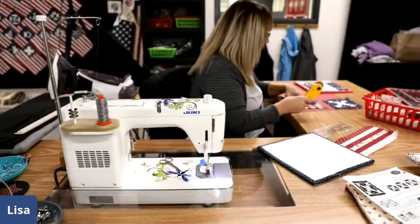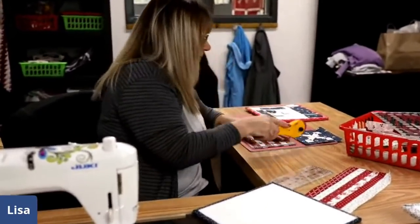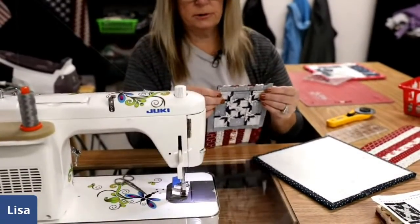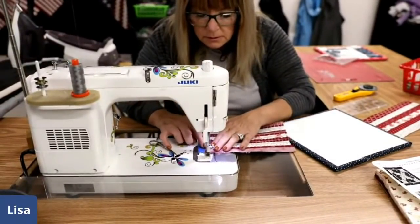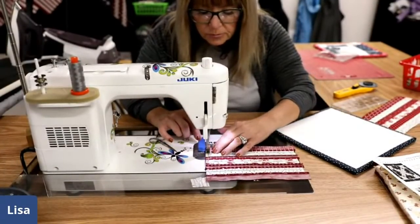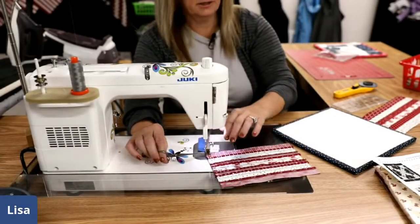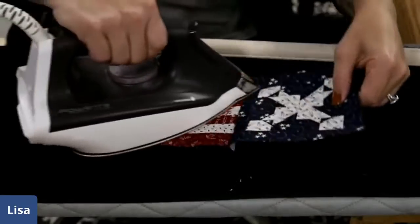So I'm going to trim up one side of this because that goes to this one here. Ooh, beautiful, beautiful. Look at that. I love it when everything goes smoothly. Only one little blooper today, huh? But that happens, right? Press it toward the blue.